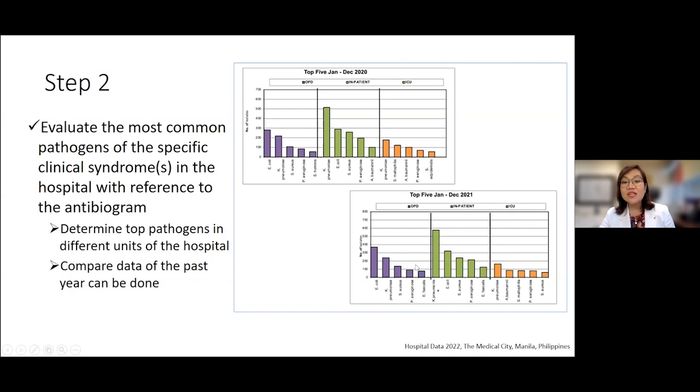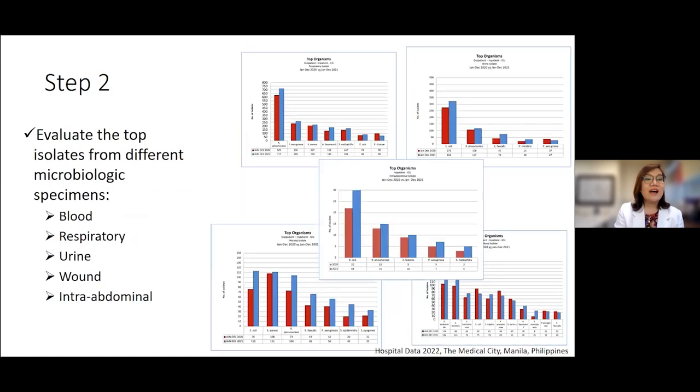Also in the inpatient, we have Klebsiella, E. coli, Staph aureus, Pseudomonas. And for the ICU, we have Klebsiella, and sometimes Stenotrophomonas or Acinetobacter as our second and third top pathogens respectively. So after you have compared all the data that you have for the top pathogens in the different units of the hospital and comparing your past 2 years, you can now evaluate the top pathogens per isolates.